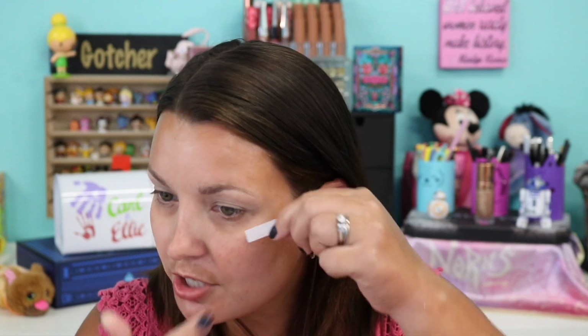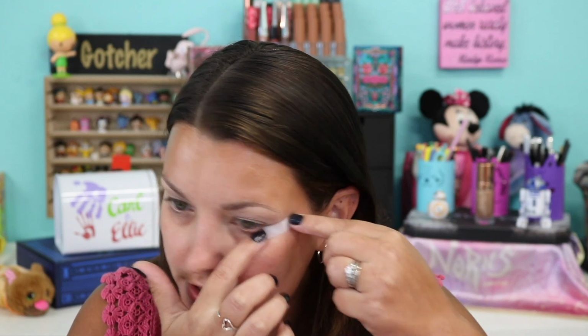So let's wipe off the swatches. Now I do have my eyes primed with the NARS smudge proof, budge proof eyeshadow base. When I worked with this in the Saturday Live, I used a lot of the purple shades.